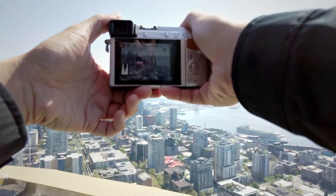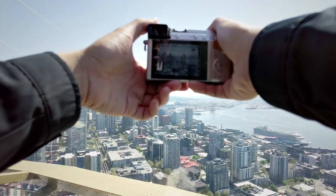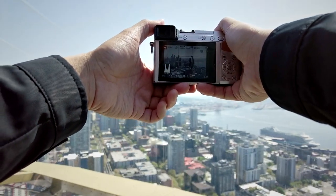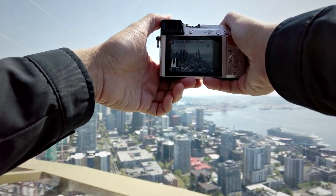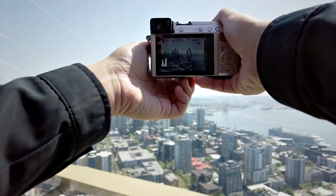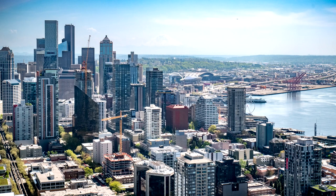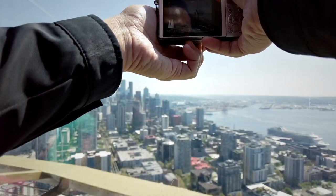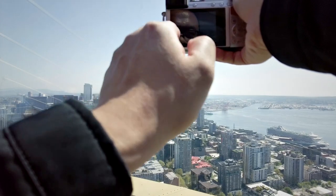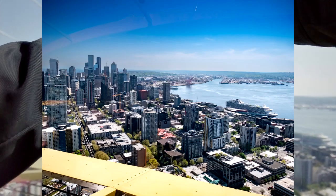Let's try something like this, f5.6, ISO 200, nothing too complicated. We're getting as close as we can to the glass so that we don't have too much reflection, something like this. All right, really nice. I'm going to try to go a little bit wider and then crop it to 16 by 9. This is about 18mm or 17 or thereabouts. Let's go even wider to about 12, something like this. We're going to crop the bottom part of the image later on. Really nice.